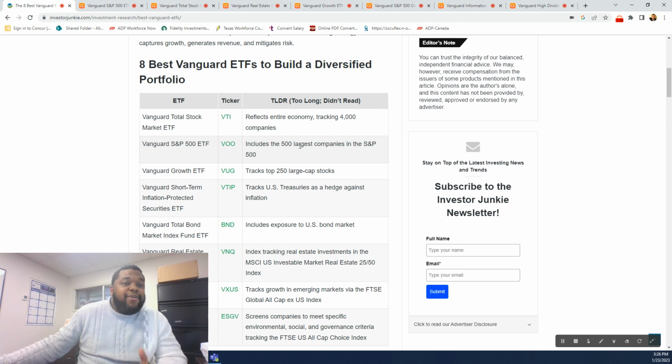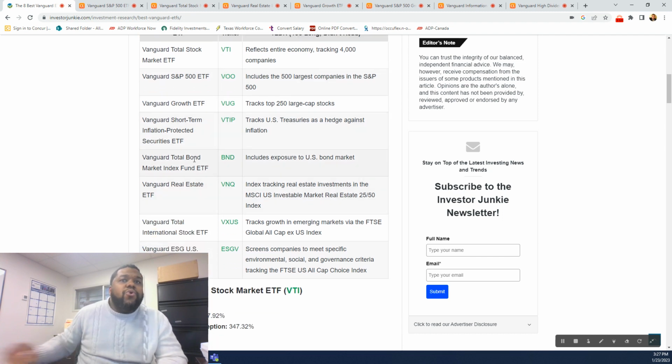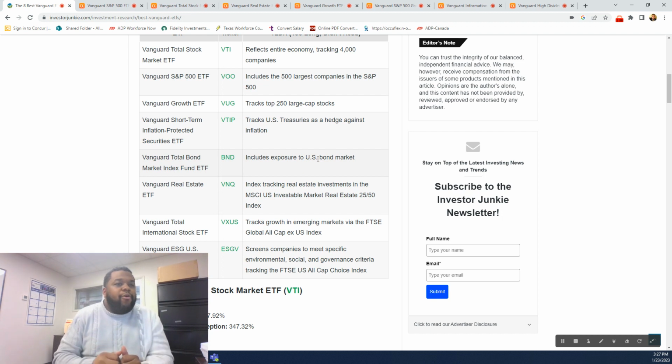So think of all of the top 500 companies: United Healthcare, Tesla, Berkshire Hathaway, Microsoft, Apple, Amazon, etc. And for individuals who are really at the stage of wanting to retire, or at the age of retirement, there's BND, Vanguard's Total Bond Market Index Fund, which gives you exposure to the bond market. Bonds in your portfolio help balance it off when you have a total portfolio of just stocks.